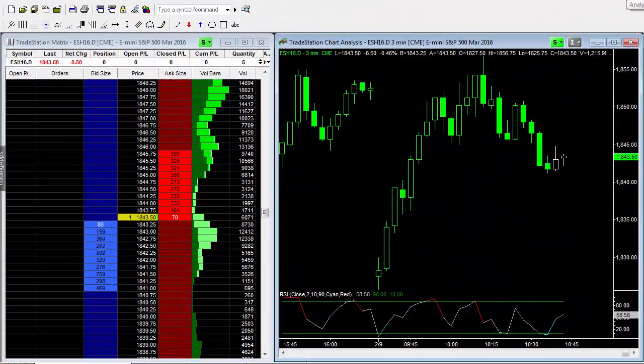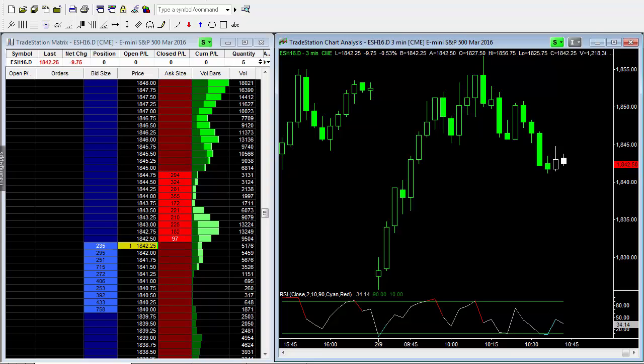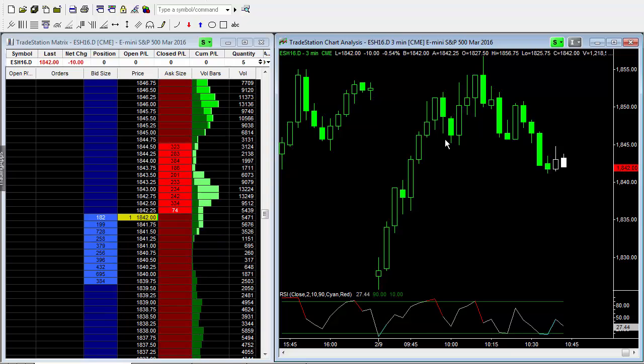Alright, good morning. Today is the 9th of February already. We're looking at the E-Mini S&P 500 and had a really good trade in bonds this morning. As opposed to trading the S&Ps on the open and going long, I actually went long the SSO ETF and caught a majority of this run.